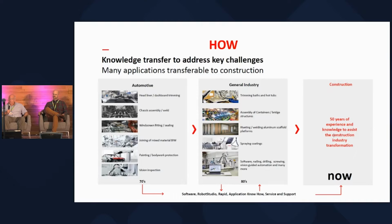And now we believe, because of what's happening with your software, the digital nature of your business, that we can bring a lot to bear from those industries into construction and help the construction industry move forward. And our strategic plan is to do exactly that.